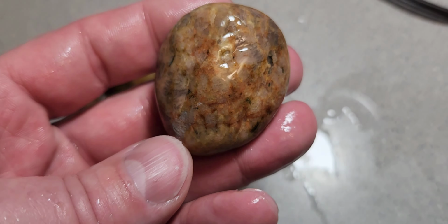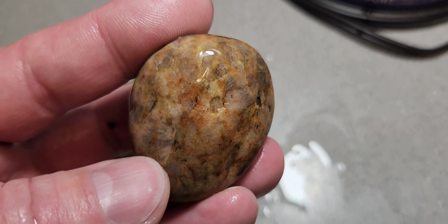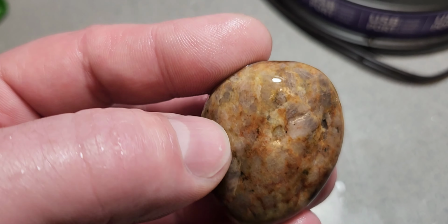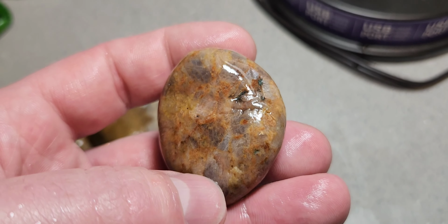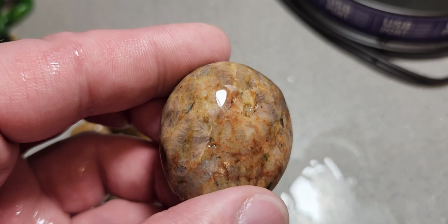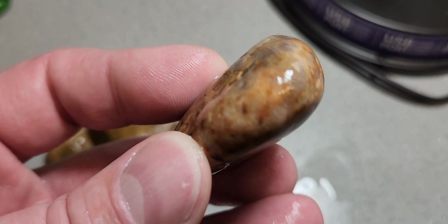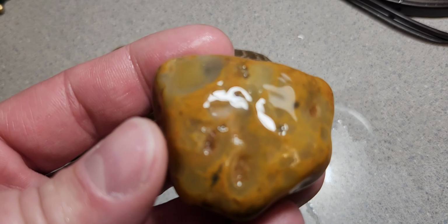First rock that I grabbed on the beach. Not sure what that is. Looks like it's got some, I don't know, iron staining, maybe some yellowish whitish limonite staining. Some type of quartzite maybe, or some type of granite, I don't know. Some type of conglomerate. I don't know. I thought it was cool. So it came home with me.